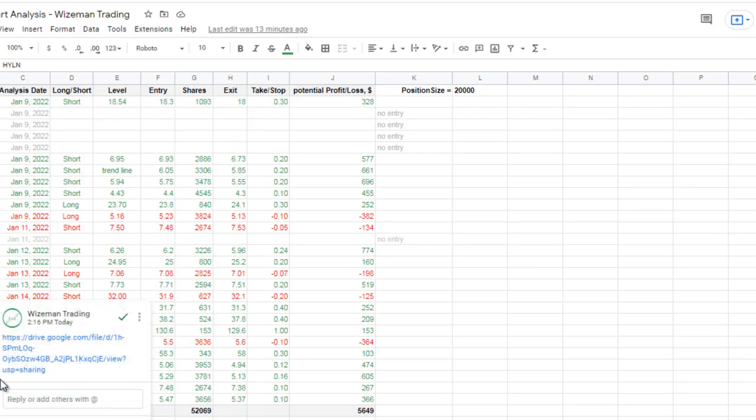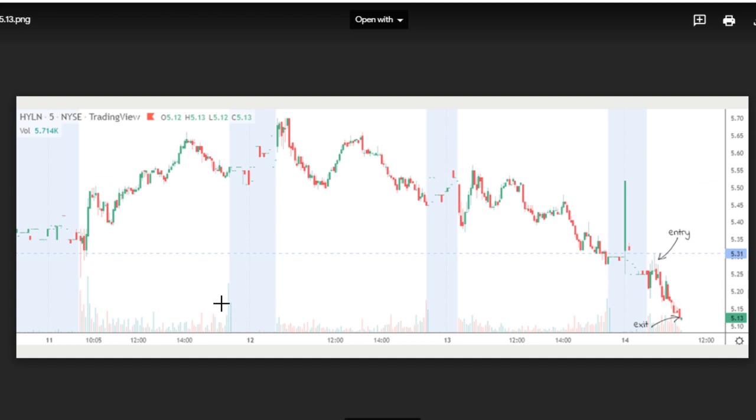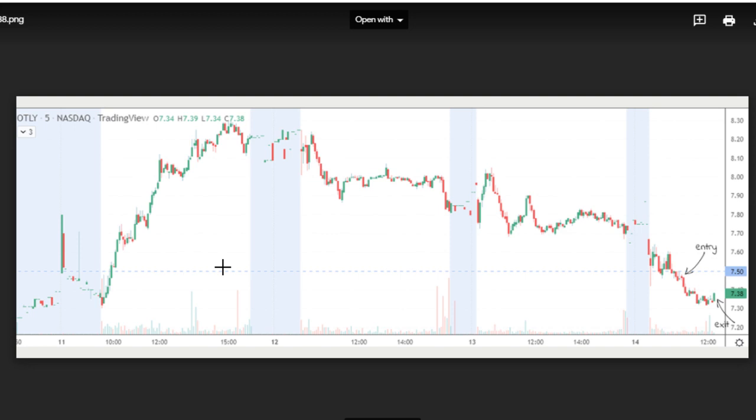And next stock, Hyliion again. So on Friday, Hyliion opened with a gap down below the level, made a gap-closing movement, failed to break the level, and short position was entered. And after 15 cents to the downside, short position was closed, because to make 20 cents for Hyliion right now is a huge task.